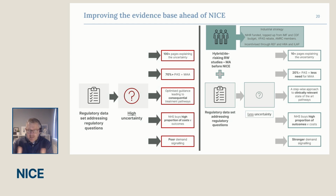So the data that NICE deal with are data that come from regulatory studies that are designed for the most part to answer regulatory questions. They're not designed to answer the questions that clinicians in England, patients in England, and decision makers in England are necessarily interested in. That means there's a ton of uncertainty when a data set gets to NICE. And that's partly why the front loading thing in the PAT process is really important.